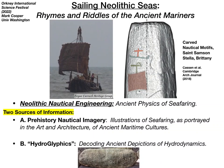Sailing Neolithic Seas: Rhymes and Riddles of the Ancient Mariners. Today we will discuss Neolithic nautical engineering and the ancient physics of seafaring, drawing on two sources of information.